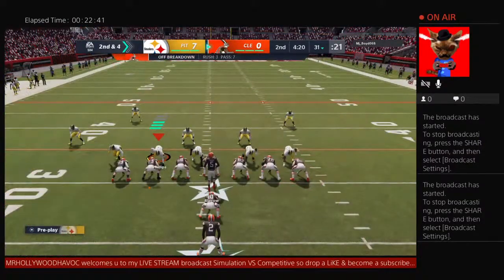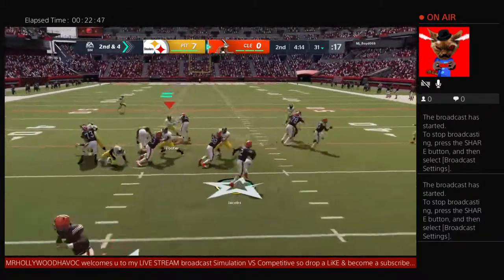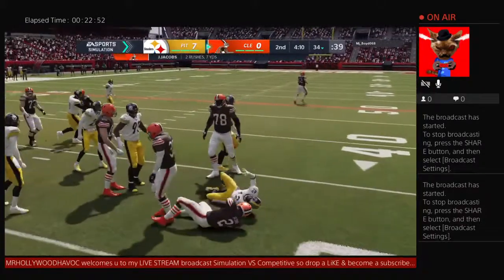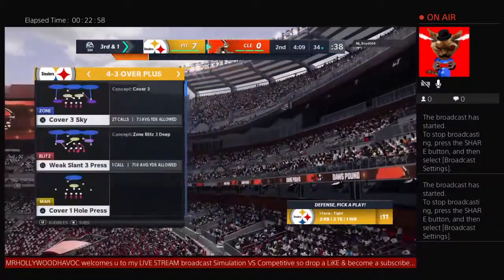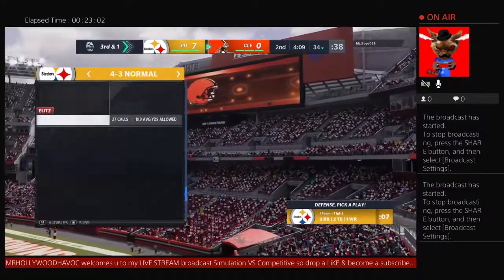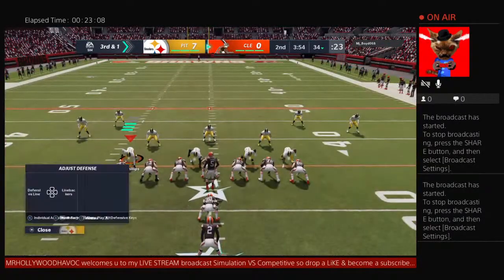They'll come up now 2nd and 4 from the 31. Here's Jacobs. And tackled down after a gain of 3. Leaves him with 1 yard to go on 3rd down. He was brought down by Carl. That's some good tackling there to keep him short of that yellow line. Yeah, defensively, all I'm thinking is that on that play, get me to 3rd down. Get me into a position where I can make one more play and get my defense off the field.